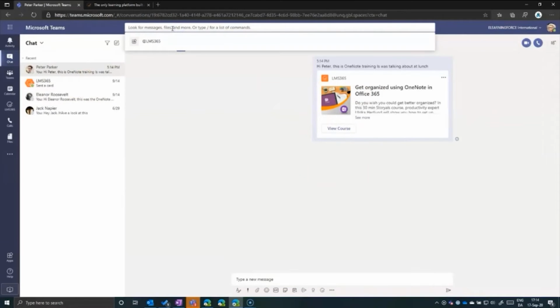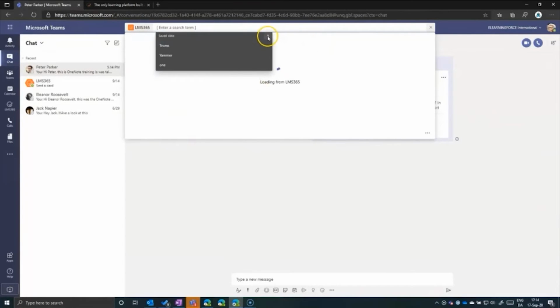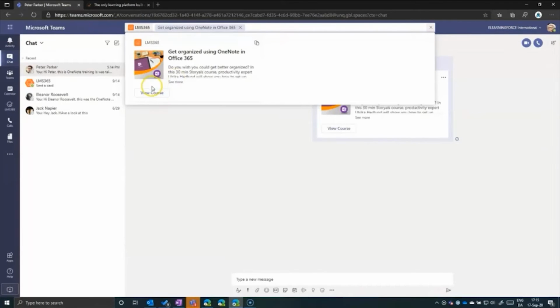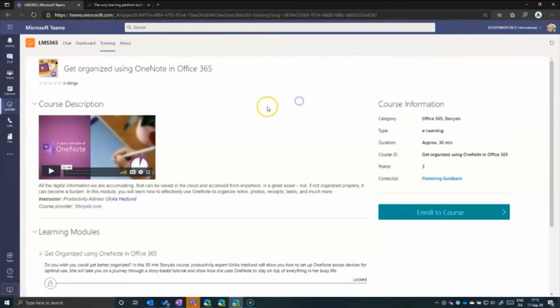Besides that, I can also use the general Teams search for searching for training. So I don't need to go to a course catalog to find specific training. I can just use the Teams search bar and mention the LMS365 app. It'll ask, what training are you looking for? Let me take the OneNote training again. I can use this to search the whole training repository for all training that's available to me directly. I can find this one, and that means I can jump directly into this specific course and take it directly from Teams. So again, without having to go to the catalog first and do a search there, it's right at my fingertips when I'm using Teams.